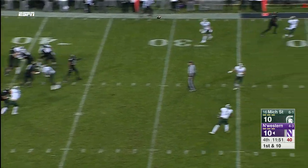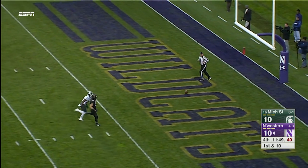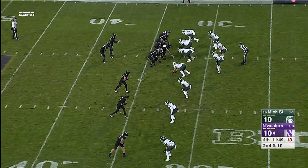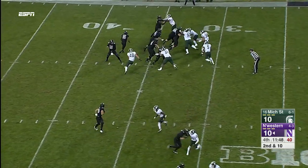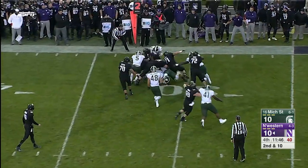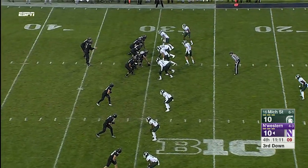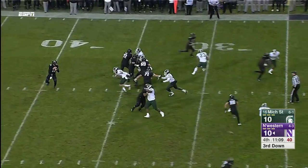Thorson again to the air. He's looking long. He wants Wilson, but it's in. Jackson. There has been just no running room. Six yards, they may go for it on fourth down or a more manageable field goal.